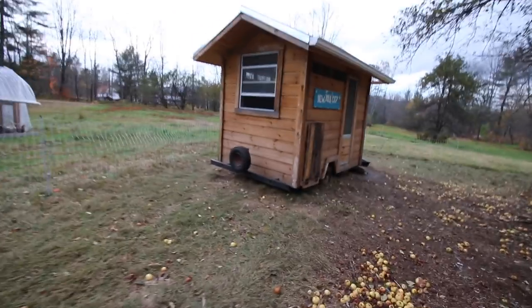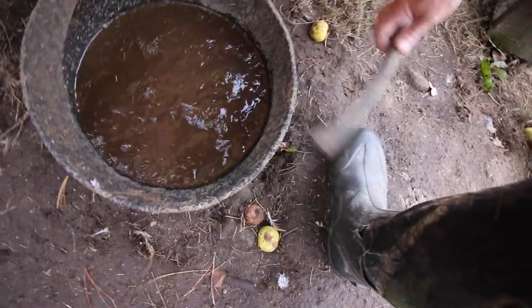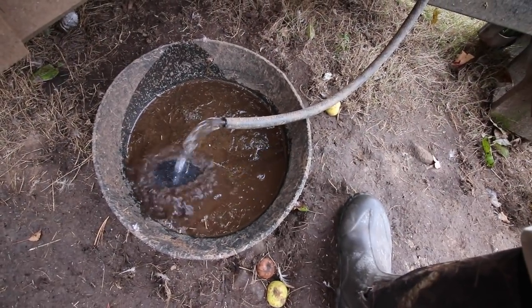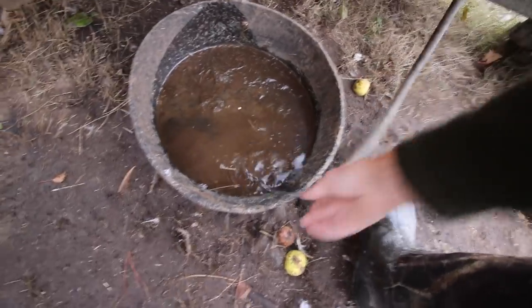New York City is sitting there nicely. They're waiting to come out. The ducks can sure make a mess in the water, that's for sure.